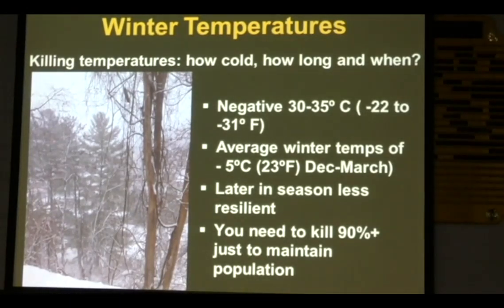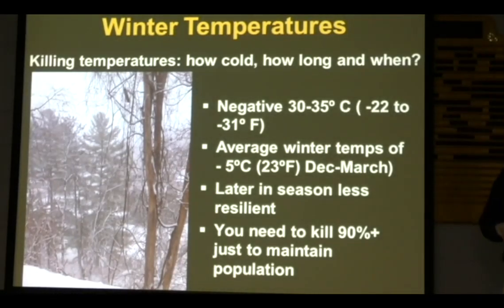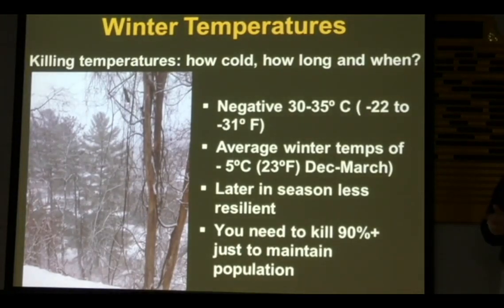So if you only have 50% mortality, you can go into Wyckoff right now and find adelgid pretty much everywhere you look. So that obviously didn't get cold enough to kill more than 90%. What always makes me nervous when you have a cold winter is that everybody gets sort of complacent and thinks, oh, it's all dead. Well, it's probably not dead. And as soon as we have a nice warm winter like this one, it'll probably be back in full force.